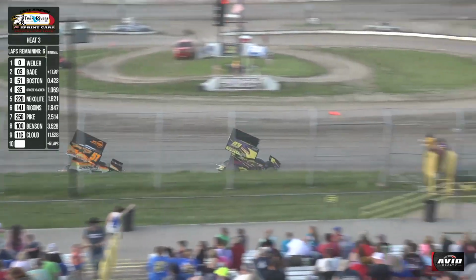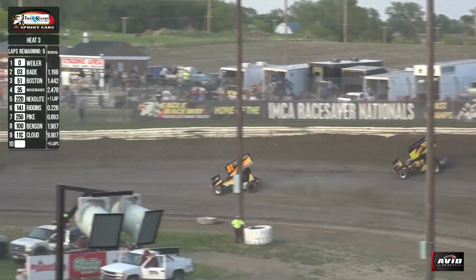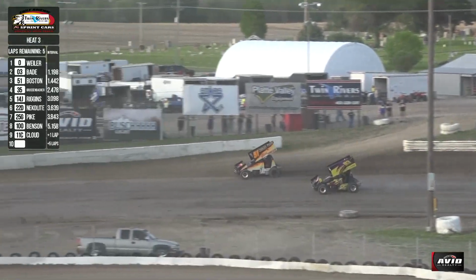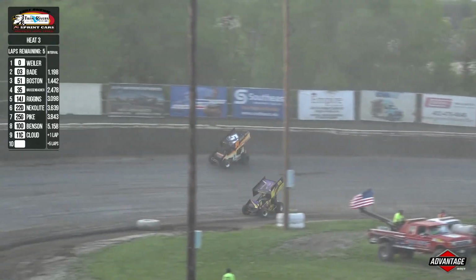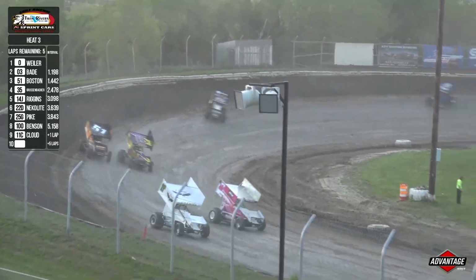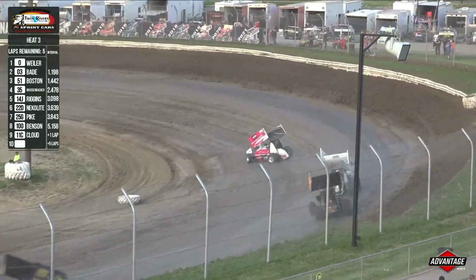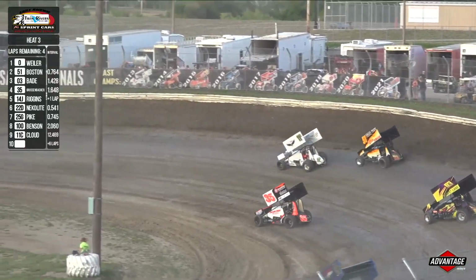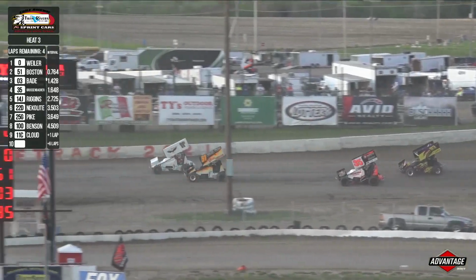Shaylee Bade starting to close the gap on Chase Weiler. Boston closing the gap on Bade. Boston with a strong move off the bottom, crossover. Not gonna be quite enough. Shaylee Bade hangs on to it on the bottom side. Chase Weiler working around lap traffic on that one. Almost a pucker moment for Weiler. Boston gets into the back of lap traffic, but he's gonna hang on to that 2nd spot.